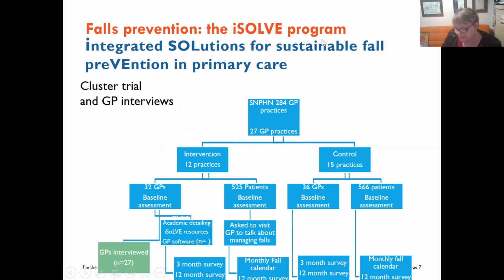So the other program I want to tell you about is the ISOLVE Falls Prevention Program, which was undertaken in North Sydney PHN. So they were our partners for this. And we undertook a cluster RCT trial, so similar to Jenny, where different practices were randomized rather than different clients within each practice, so that the doctors that were involved were literally separate from each other because they were in different practices. Of course, that didn't stop a whole heap of contamination happening because people know each other, and even the older people knew each other as well.